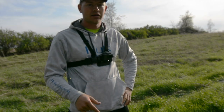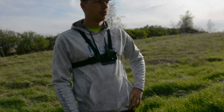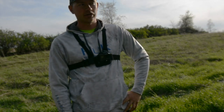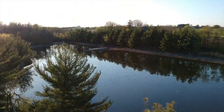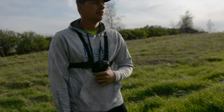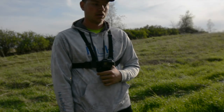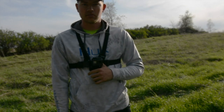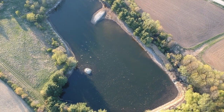I just came to this pond last night and I caught like 30 fish. The fish were really biting, and I didn't even know if there's fish left in here because the dike broke in this pond and about 8 feet of water drained out here. So I think basically what's happening right now is there's just a lot of fish for a lot less amount of water, and they're kind of fighting for food, so they're just biting like crazy.